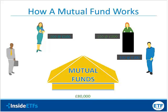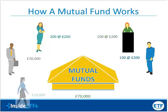Equally, if another investor wants to come into the market, they can by buying. But at this point, they will have to buy £200 worth a share, unlike earlier when you invested £100. They then follow the same practice as before by giving their money to the fund manager, who then puts that money to work. It works nicely as the fund manager is paid a fee for their efforts, and the investor gets the exposure they need.